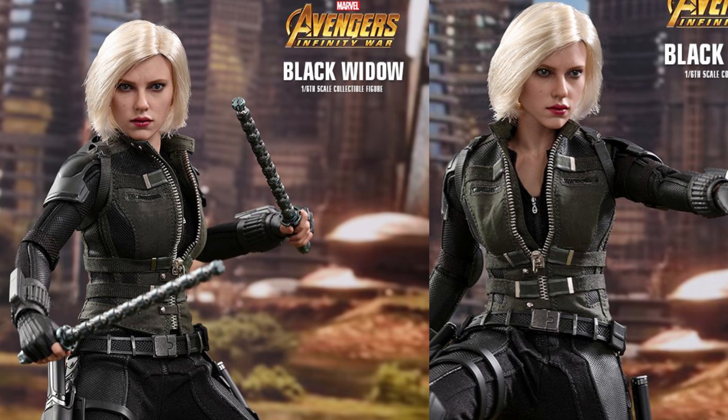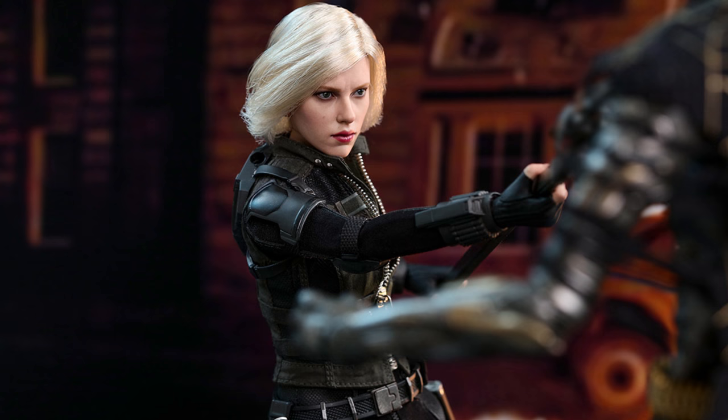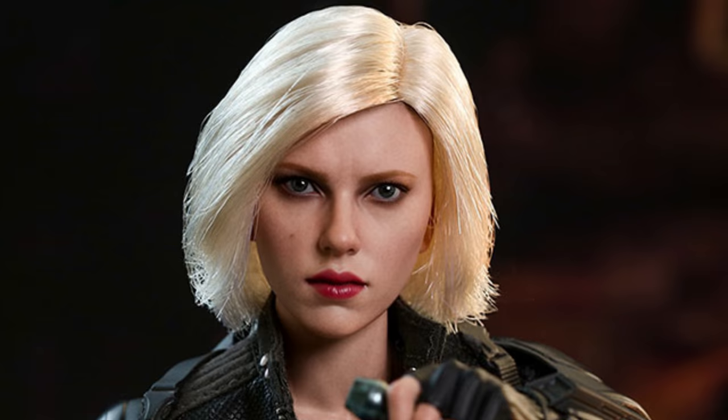So Hot Toys, in their official announcement, has said that everything the Avengers have fought for has led up to this moment. The fate of Earth and the existence itself has never been more uncertain. Black Widow, who is one of the deadliest spies in the world, will find herself once again assembled with the Avengers when the greatest cosmic threat ever known descends on Earth. To get fans ready for the highly anticipated Marvel Studios Avengers Infinity War, Hot Toys is excited to officially introduce today the new 1/6 scale collectible figure Black Widow.